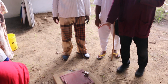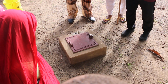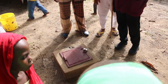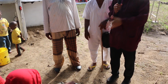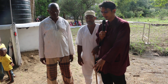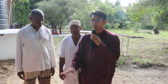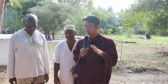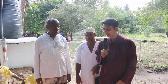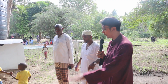This is where the water borehole is. They dug as deep as 60 feet, which is about 22 meters deep into the ground. That's where they found water. Then they put in piping and seal it. This is an important part of the whole well project. So that's the water hole.